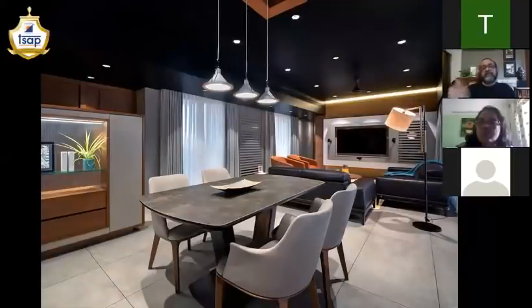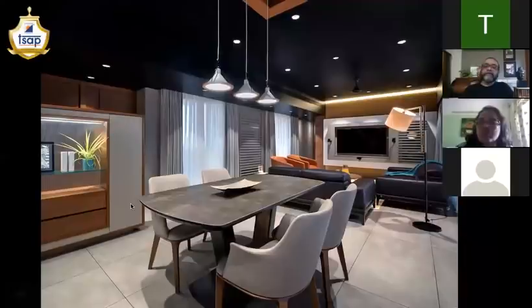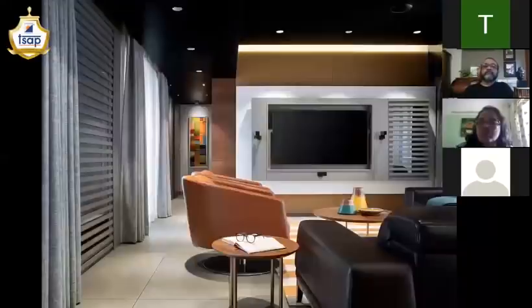So these are two apartments which are one below the other. That's a small unit which again becomes a divider between the entrance and the dining, and also houses the crockery and cutlery which is required for the dining space. Close-up view.